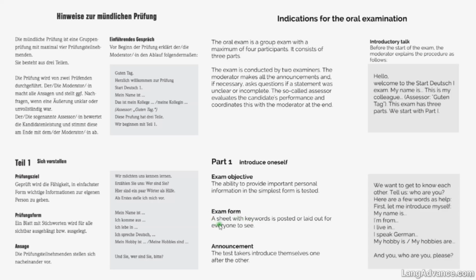So a sheet with the exam form, a sheet with keywords is posted or laid out for everyone to see. Okay, so you will see a couple of things which will help you. Some words, for example. Announcements: the task takers introduce themselves one after the other. Okay, and usually there are 4 people, and you will speak in a group here. Okay, while writing and reading, for example, listening you do on your own, speaking you will do in a group.